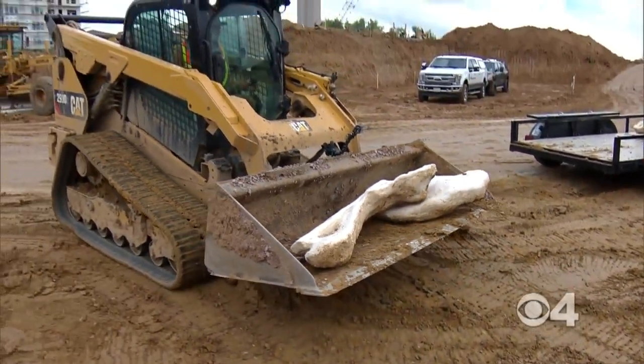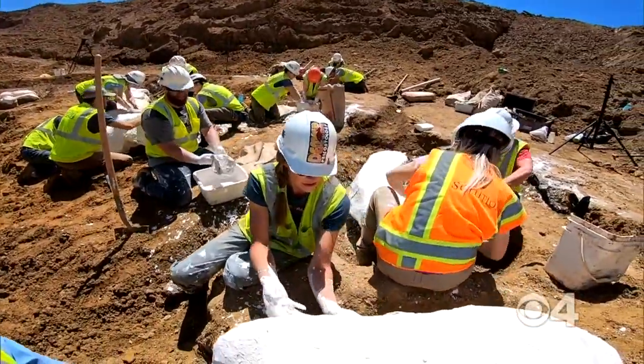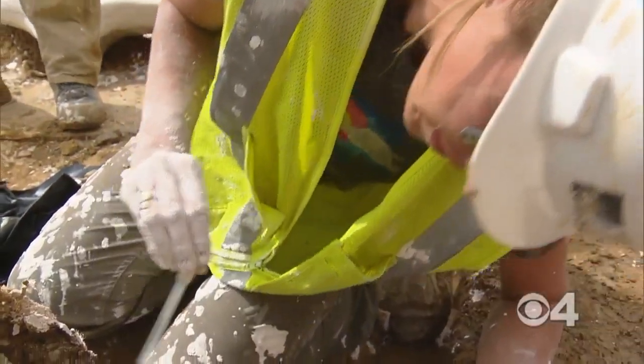You almost never find a complete dinosaur when you're out in the field. And I would say that that's what keeps me going. You're like, all right, just a few more feet and maybe we'll find the rest of the skull over here. A few more feet, maybe there's a juvenile next to this adult dinosaur.